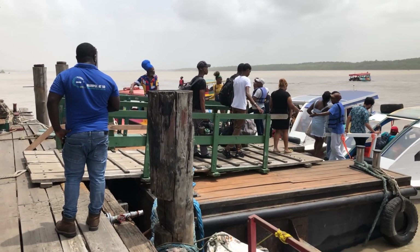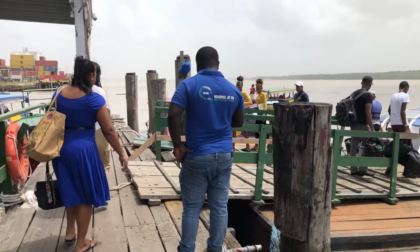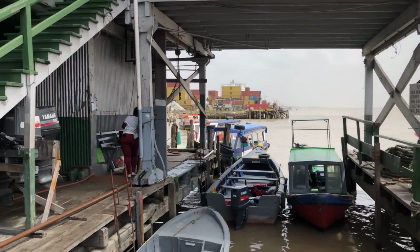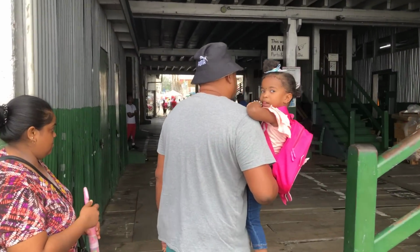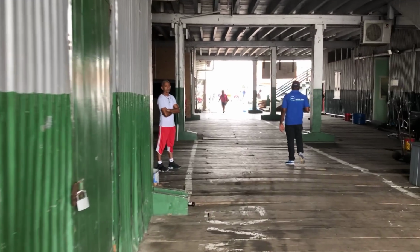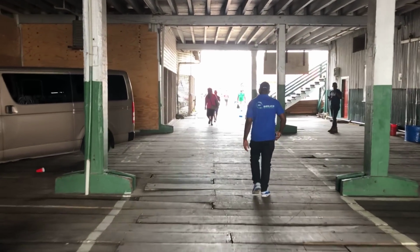And that allows the boat to operate away from the damaged area. We'll see if we can get closer to it, closer to the damaged area by walking around the market.